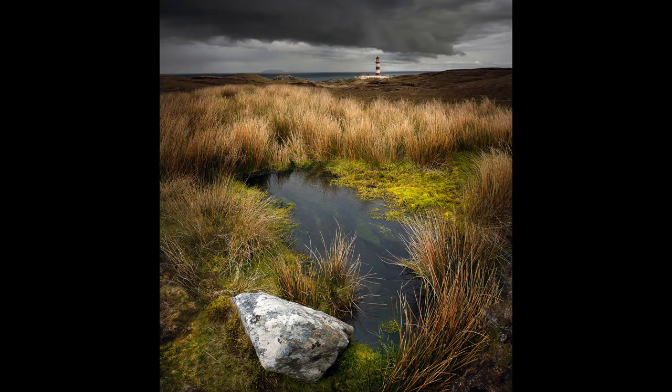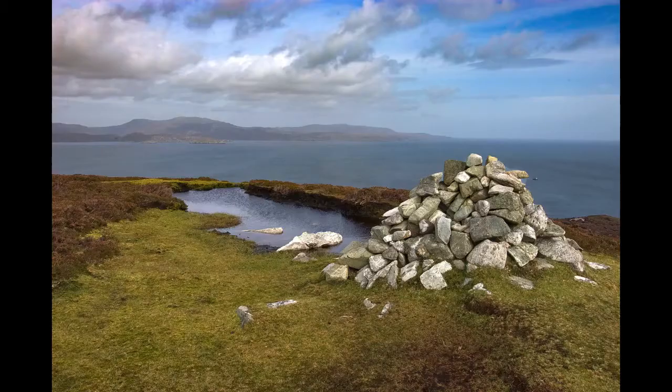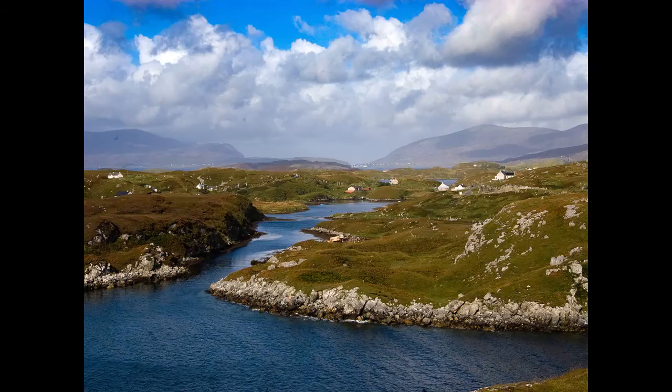Leaving the lighthouse behind and heading inland, the circular walk heads across wild moorland, past many tiny lochans, eventually reaching the summit of Ben Scoravick. This shot is taken looking back towards the Park District of Lewis from its summit cairn. Another shot of the typically indented coast of Scalpay, with Tarbert on Harris in the middle distance.